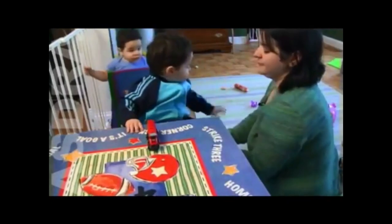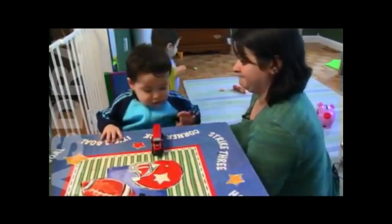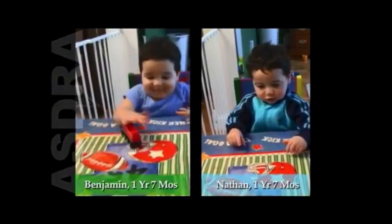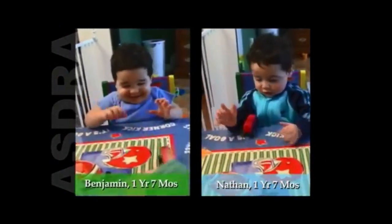Yeah, so Benjamin is just so engaging. You're drawn to him in the background, right? So this just shows them side by side. So you can really look at the facial expression differences here.